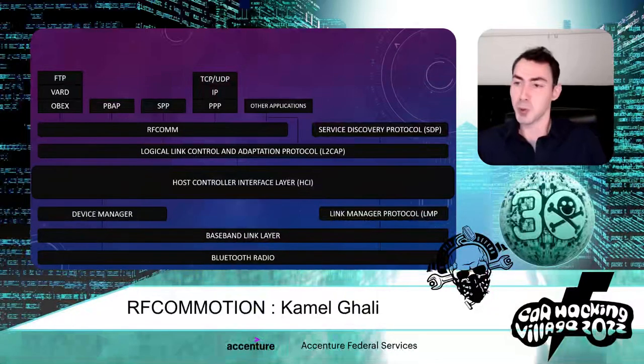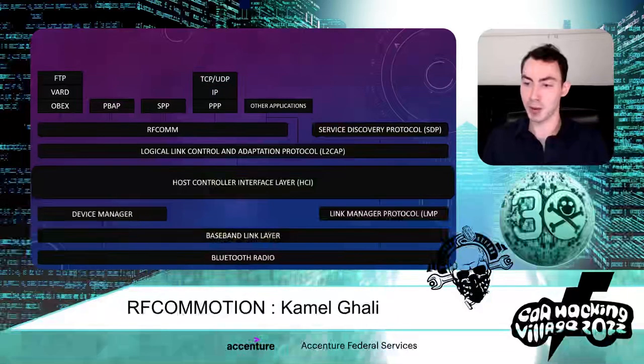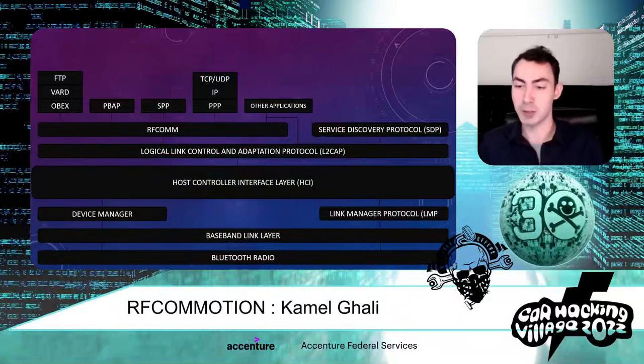This is important because the way I see it, Bluetooth is not one protocol. It's a bunch of smaller protocols standing on one another's shoulders, all wearing a big coat, pretending to be just one protocol. But it's actually a technology standard for short-range wireless communication.